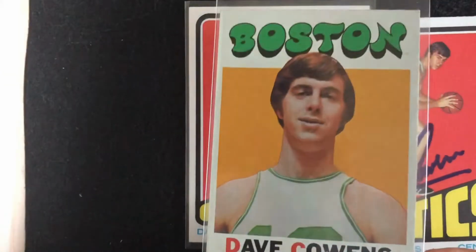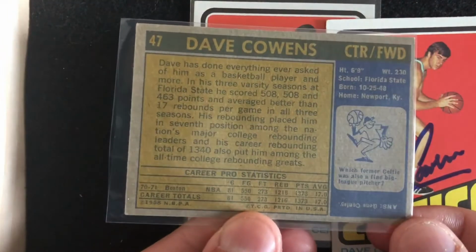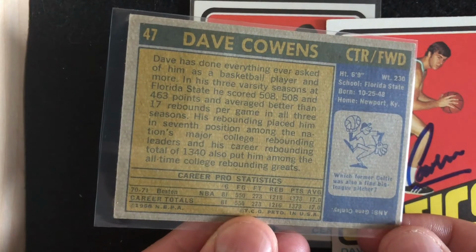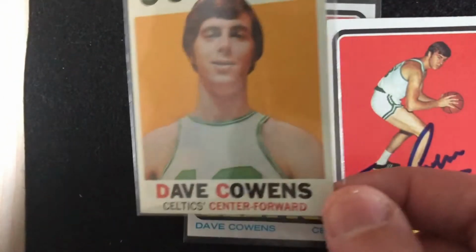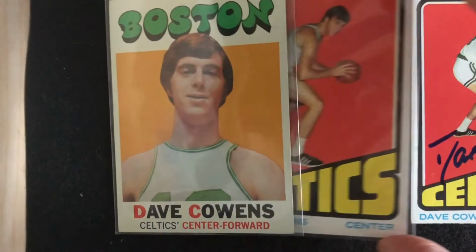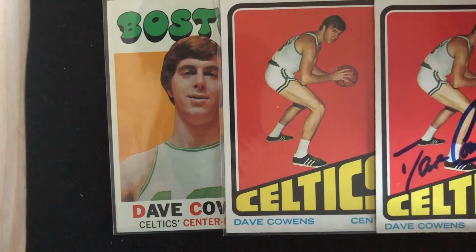And this is a 71 rookie card. Pretty nice card. And Cowens was known really as a defensive superstar, essentially. Three-time all-defense team in the 1970s.